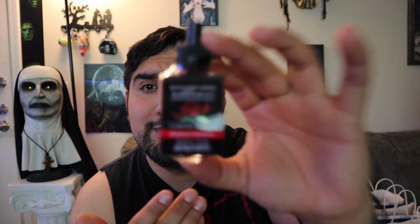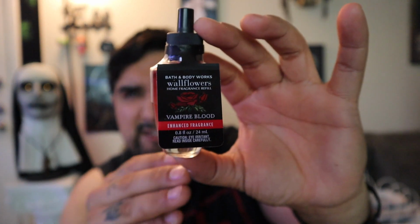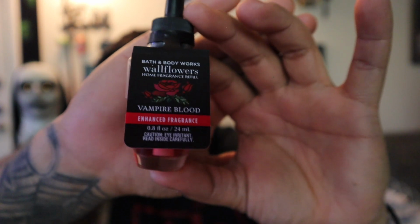This one, of course, is a go-to every freaking year. It is the vampire blood. It's vampire blood time. That's what it is. It's always going to be vampire blood. This is actually in my room right now, so whoever goes in my bedroom, it's going to smell like that. I think I got a couple of the vampire bloods, to be honest.